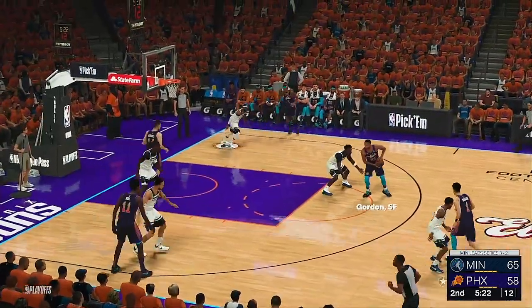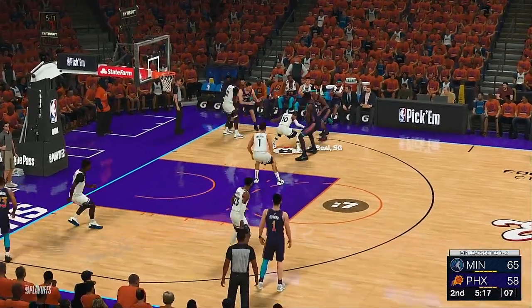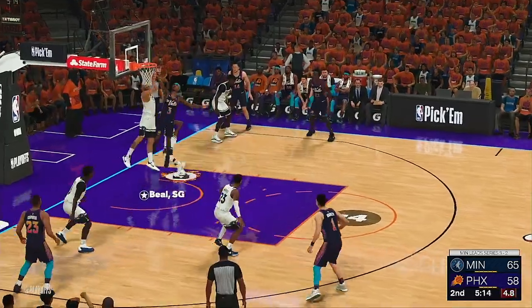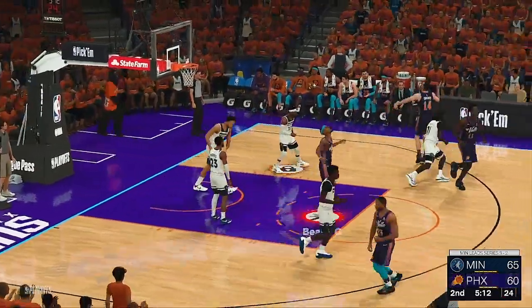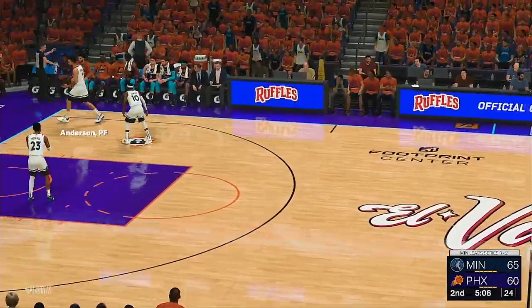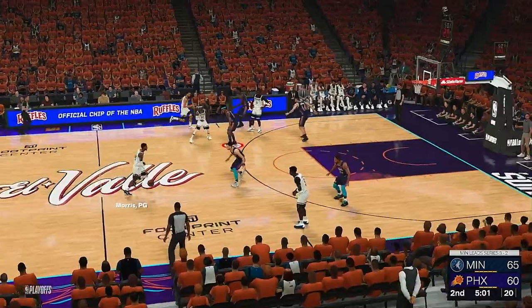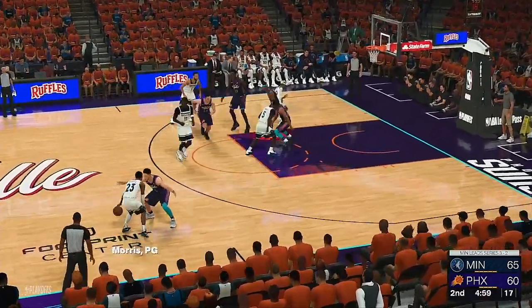Here's Booker. He's got 20. It's Beal on the wing, covered by Conley, and that one is good from Bradley Beal. And people thought Beal was just a shooter out of college, but he rounded out his game when he learned how to finish through contact.